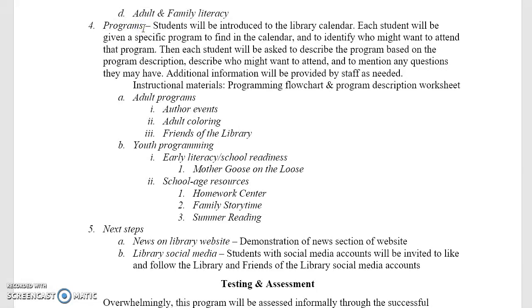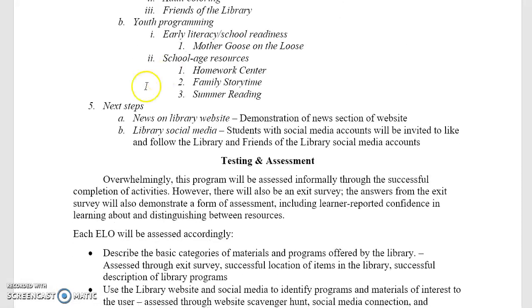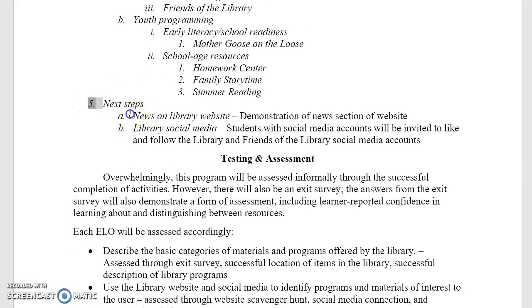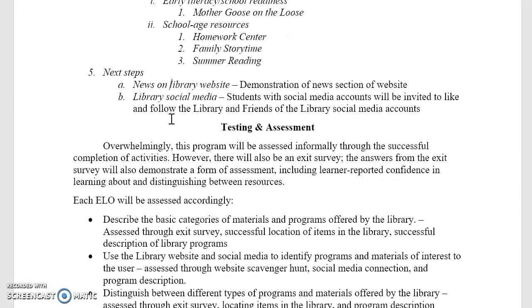Finally, we're going to talk about programs, and so this is going to be based a lot around our calendar, having different members of the class find a program, describe the program, and practice being able to determine who might be interested in that program. That gives them practice both in understanding the types of programs we offer, but also how to find out information about them. And then finally, talking about next steps. Talking about how to find news on our library website, as well as our library social media, so how they can stay in contact with us and see what's going on.